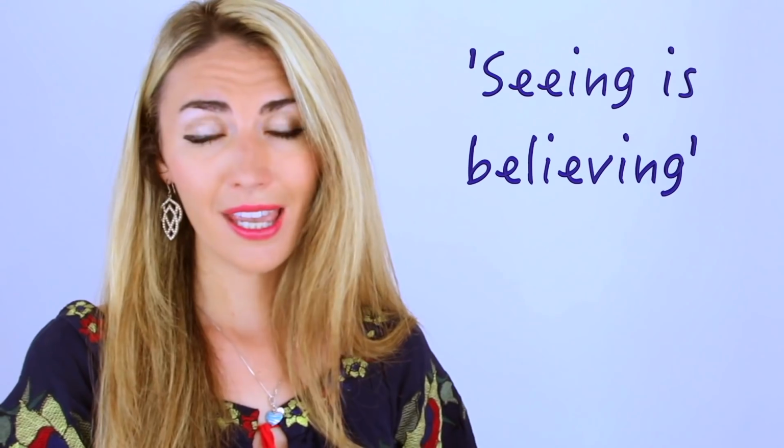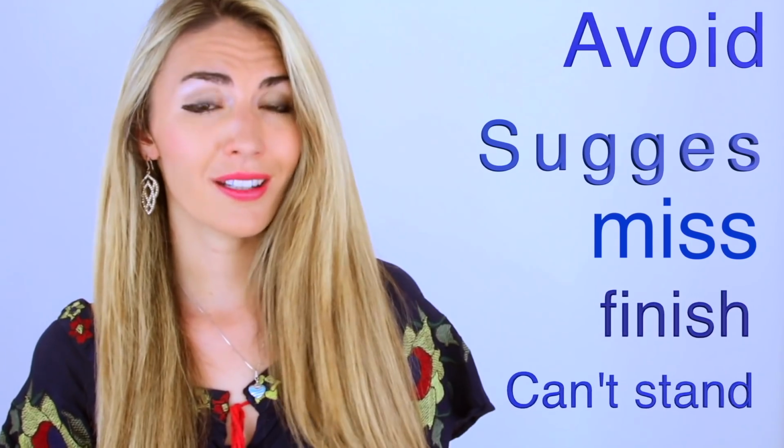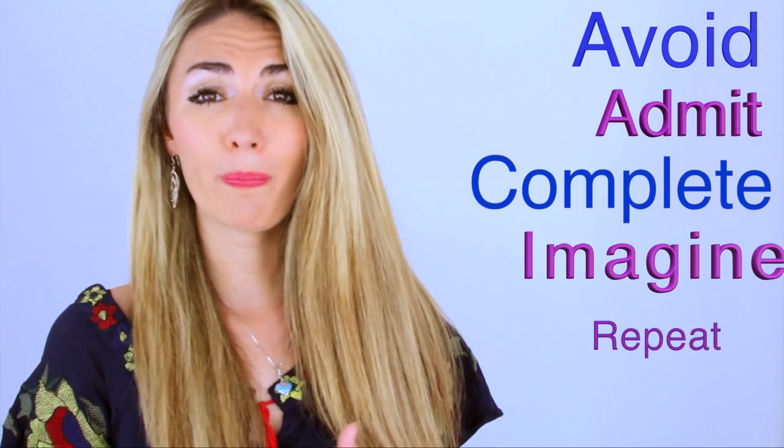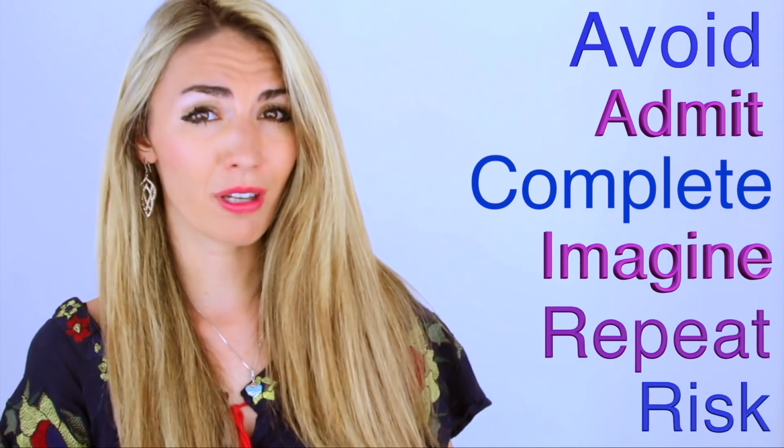In both cases here, the verb is behaving like a noun, which makes it a gerund. Now some verbs must be followed by gerunds and some must be followed by infinitives. Verbs which must be followed by a gerund include enjoy, suggest, miss, finish, can't stand, avoid, admit, complete, imagine, repeat, risk. They must be followed by a gerund.